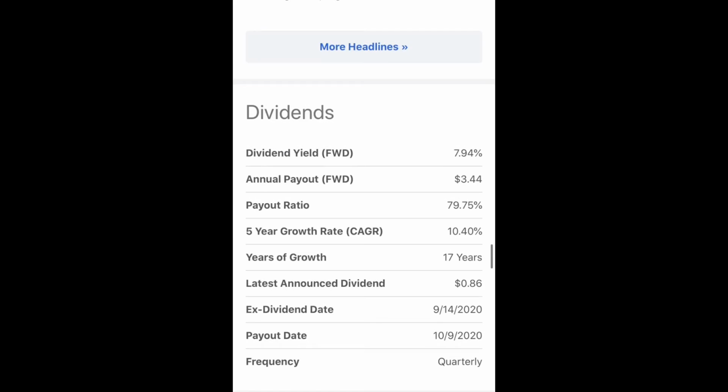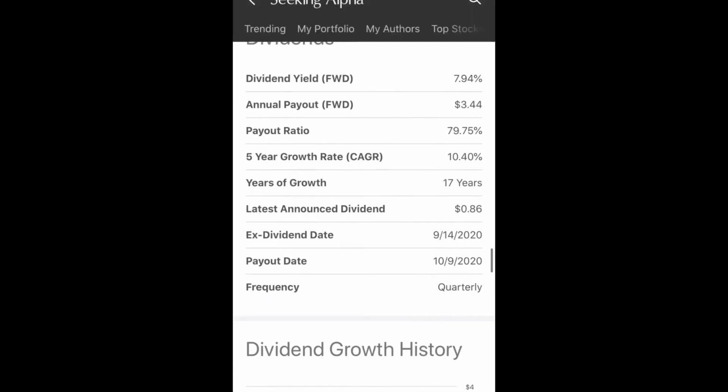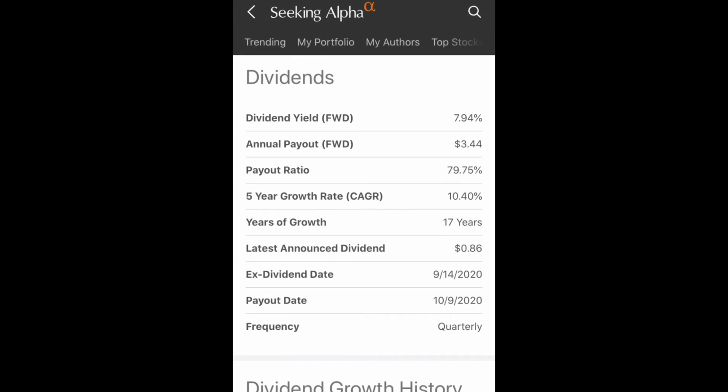it's got a 7.94% yield. Now the years of growth it's at 17 years, and it looks on paper like it pays a pretty good dividend, and the dividend growth is up there. But again, that payout ratio is creeping up there at 79.75%. I myself would not invest in Altria, but you do you.